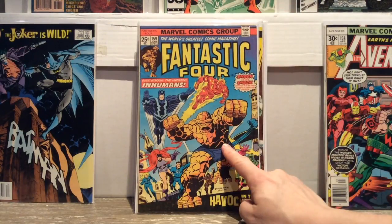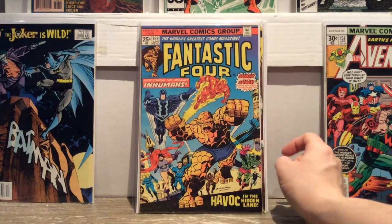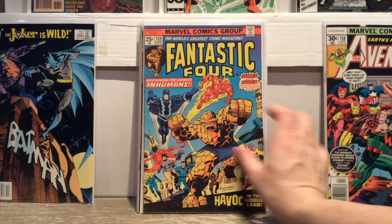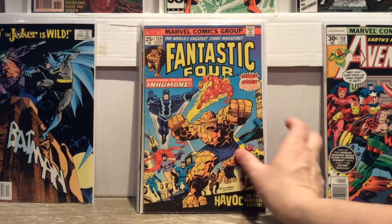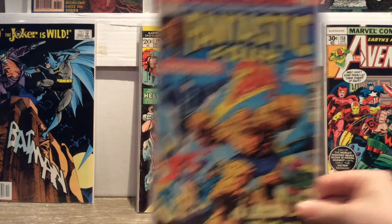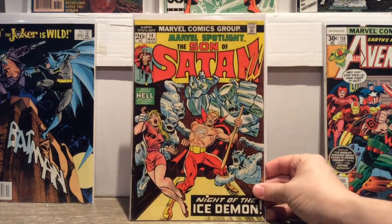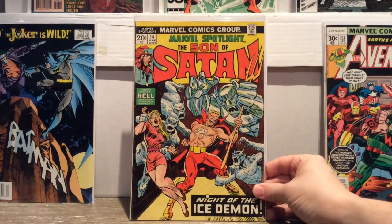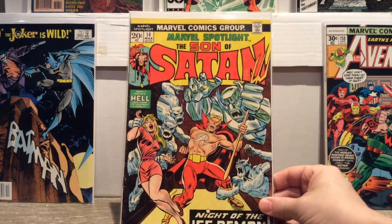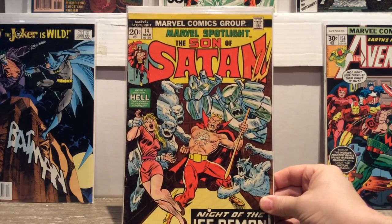An old Fantastic Four, number 159 from the 25-cent era, starring the Inhumans. Rough shape. This was in the dollar bin. This was, I think, $3. This is like almost a reader copy. It's not in great condition. Marvel Spotlight, The Son of Satan, Night of the Ice Demon, number 14. Again, not super great condition. I think this was around $5. I really do like Damian Hellstrom, so I pick these up when I can.